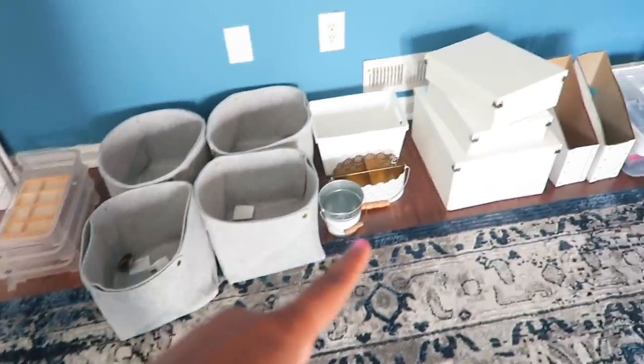All right, friends. I am trying not to be overwhelmed. It's not easy, but I am just going to try to breathe, put on some music, and make my way through. I started off by putting all of my empty boxes here, the things that I can actually organize and put stuff in.